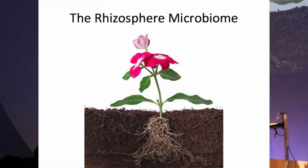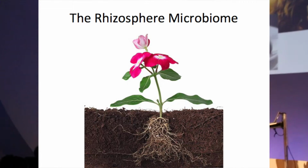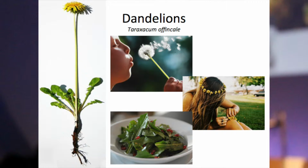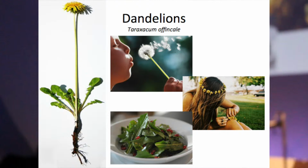And so we want to know, are these microbes different than the microbes in the bulk soil, the area that doesn't have root in it, and do the plants recruit their microbes out of the soil? Why we think this might be the case is a study that I conducted looking at dandelions with middle schoolers last year. Middle schoolers across the state grew dandelions in 40 different types of soil.